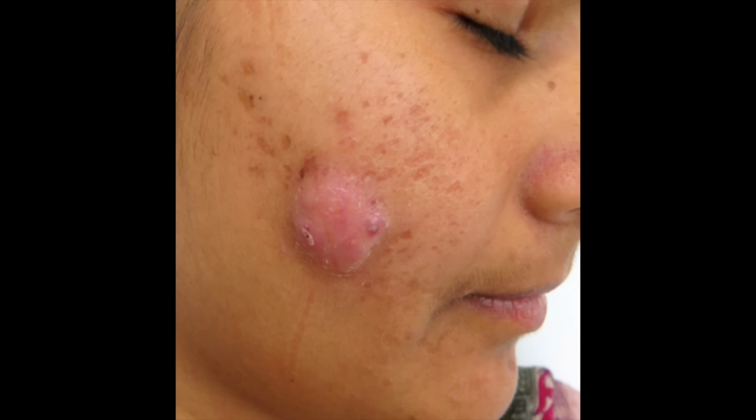Then you have an acne pseudocyst. Acne pseudocyst does not typically have a punctum. With an acne pseudocyst, you're going to have other findings of acne. The individual is going to have blackheads, whiteheads, inflamed bumps, pimples. You're not going to have an acne pseudocyst in isolation with no other acne lesions.